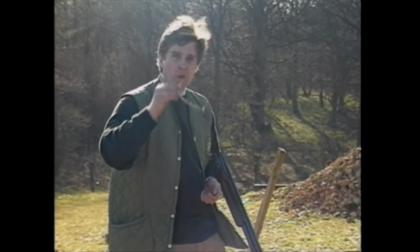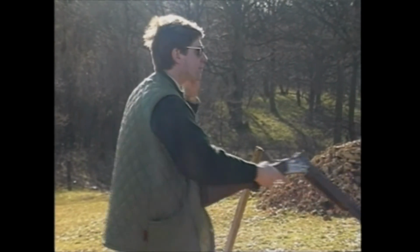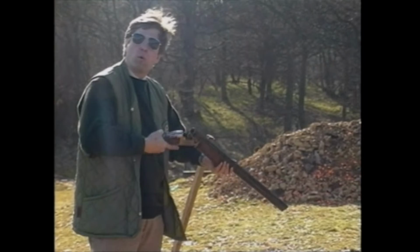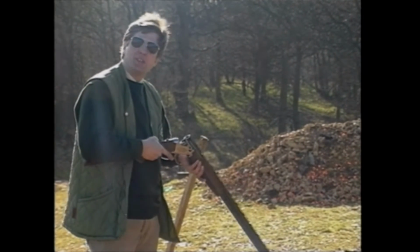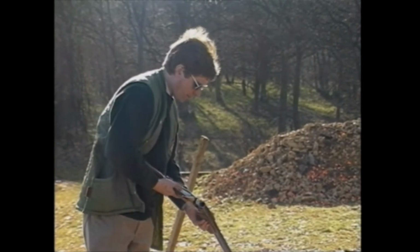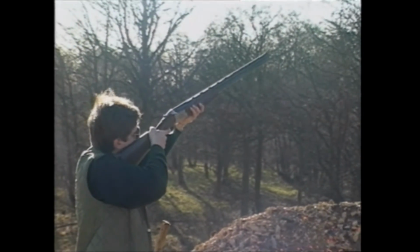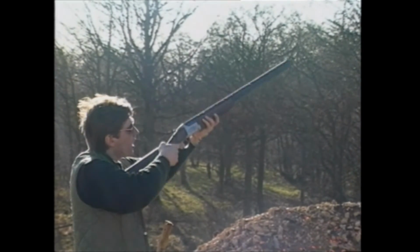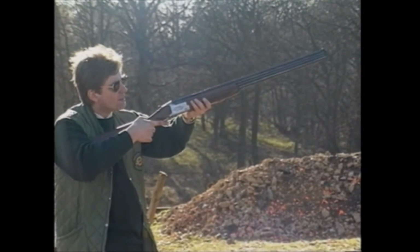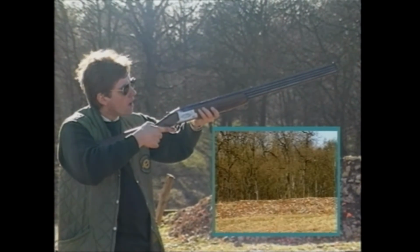Let's try it for real. On go the specs. In goes the hearing protection. And the first thing I do is set my footwork up so I'm facing the area where I want to kill the target. I check that the gun's unobstructed and that it's pointing in a safe direction, and I load it. The gun comes up onto the area where I want to kill the target. I wind back to where I first see the target clearly, and I look at the area where I see the target as a blur or streak. The muzzles of the gun are just under the line of the target. Pull!